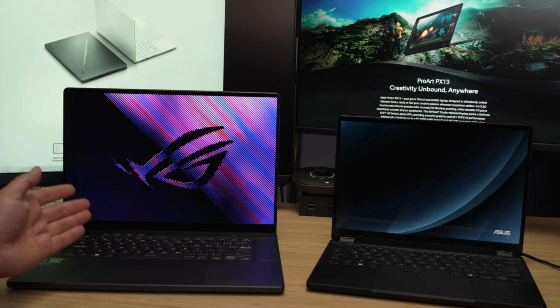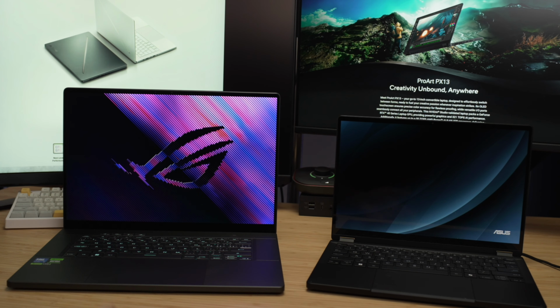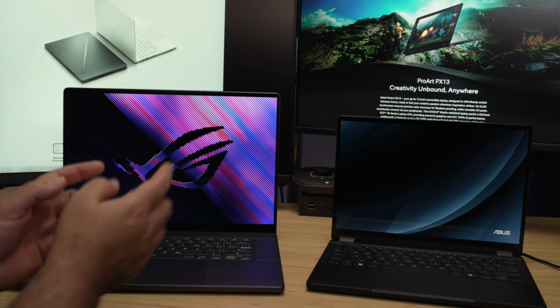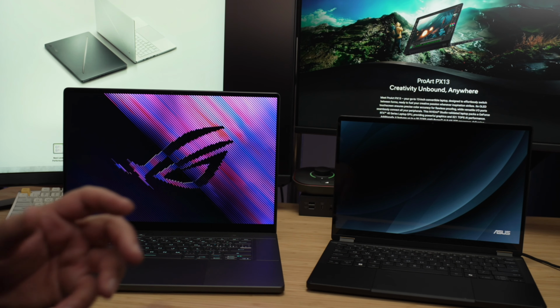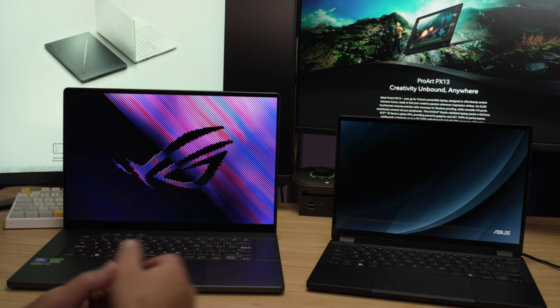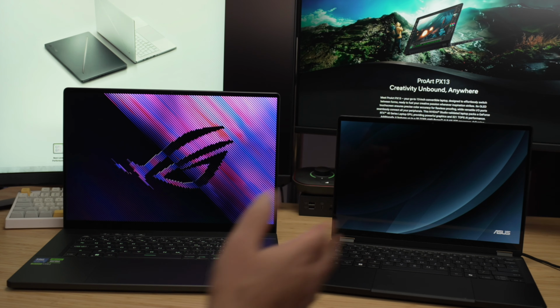This one is more gamer and consumer focused and oriented. If you're looking to game primarily, you should pick up the G-Sync enabled OLED display 240Hz Zephyrus G16. If you're looking more for doing content creation or something, a mix of all workloads, you work more, play less, then you should certainly be looking at the PX13 as well. That said, I think both of these are winners.